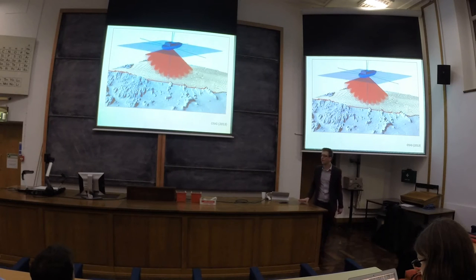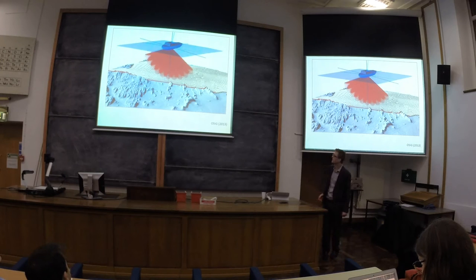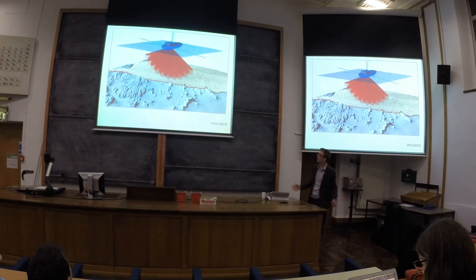So modern technology allows us to look at what we call a swath of sound. So we can take multiple pings. This is a multi-beam echo sounder, and this allows us to get a much greater coverage.